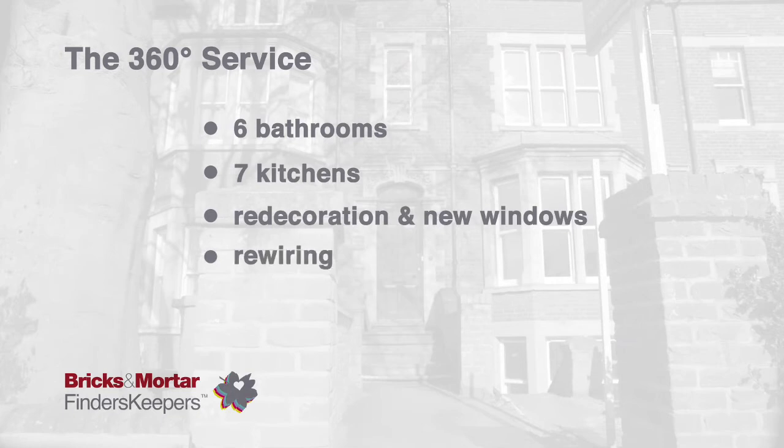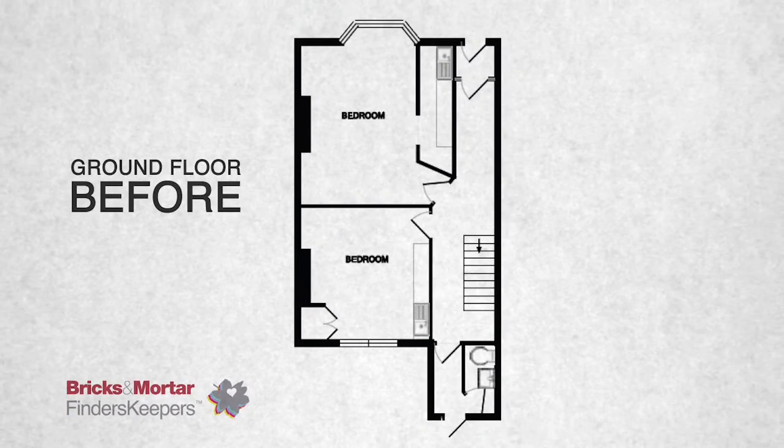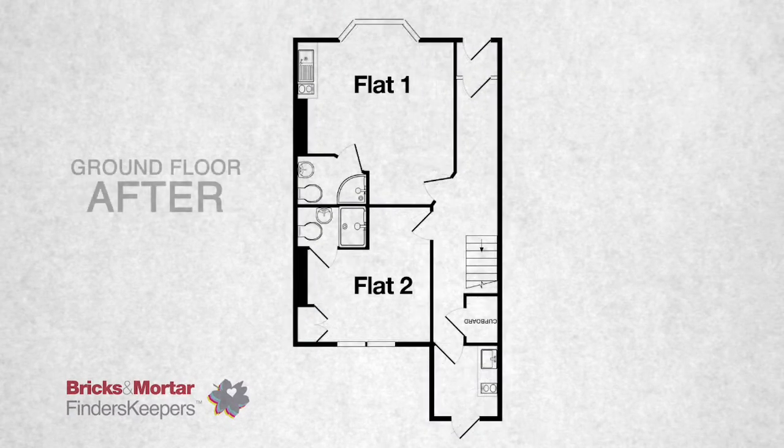The overall plan to improve the property was to upgrade 6 bathrooms, 7 kitchens, a full internal redeck, replace all the wiring and replace the heating systems. The plan here was to increase the living space to provide 6 separate apartments. We moved some of the walls, created some pods for bathrooms and also installed another 2 kitchens.